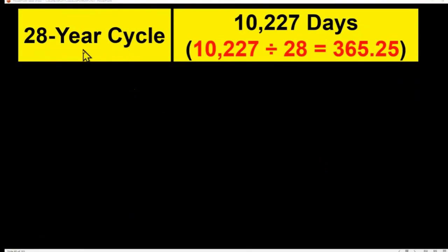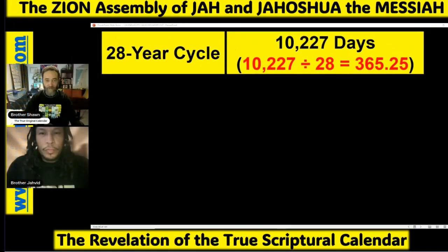So, we know there's a 28-year cycle. We know there's 10,227 days. When you do the math, 10,227 divided by 28 gives you perfectly 365.25. This is where you get your Gregorian calendar from, family.